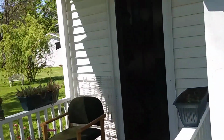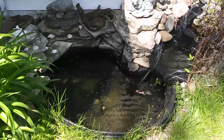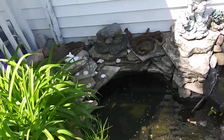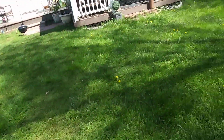Porch to the back here, where I just came through, where I started. Little decorative pond, little yard display. Looks nice every year. Doesn't take much to keep it up.